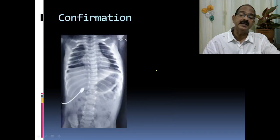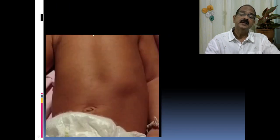This is a classical situation of an intestinal obstruction. But in our case, there was distension of the stomach only, not even the double bubble. In duodenal atresia, you will get a double bubble appearance. So here only the stomach is distended, not much gas in the other areas. And very important, we need to screen for other malformations, respiratory or cardiac, because they can be associated.